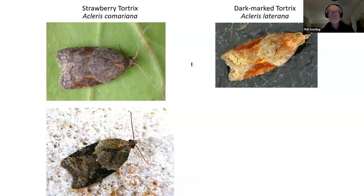The reason for the difficulty with these individuals is there's an overlap in the autumn, where the dark marked Tortrix flies from July all the way into September, even individuals into October. Whereas the strawberry Tortrix tends to be a sort of June moth, May to very early July as an adult, and then it reappears as a second generation in August and September. So there's clearly a period of complete overlap in the latter part of the summer.